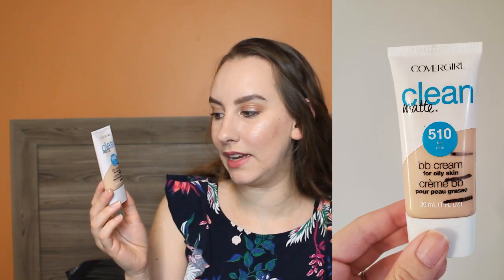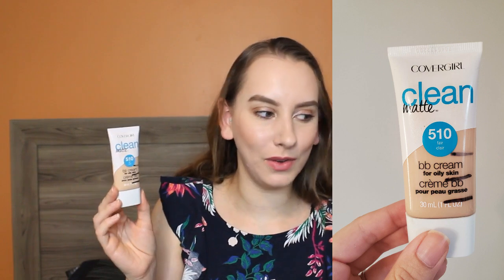I was hoping this would be empty by this update, but it's not. This is the CoverGirl Clean Matte BB Cream in the shade Fair. I wore this 20 times since the last update and am so close to finishing it. It's way down here. So this will definitely be gone by the next update. It's matching me really well right now, maybe a tiny bit light.